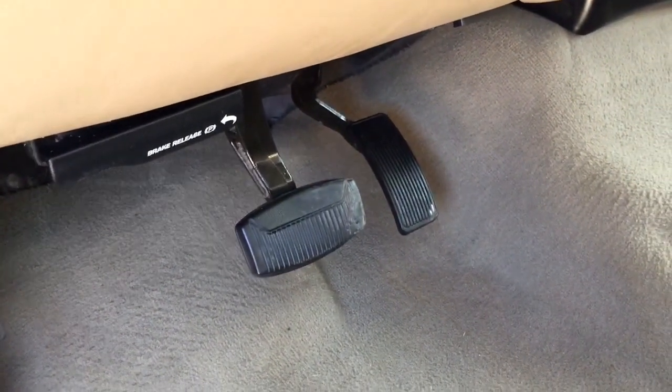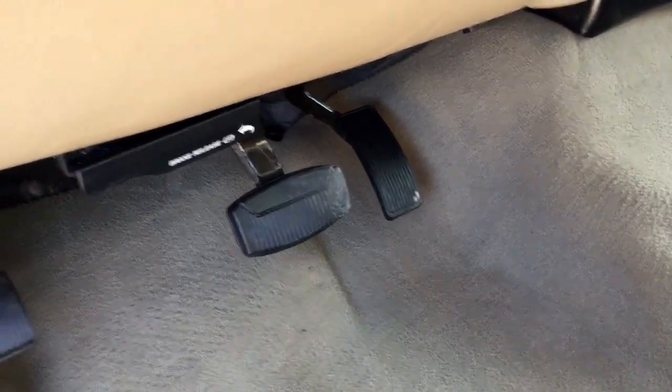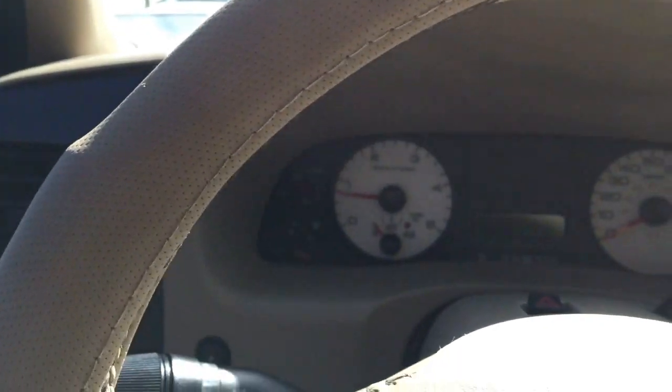You got adjustable pedals, up, down, there you go. Everything works fine. Get in here, get the seatbelt on.